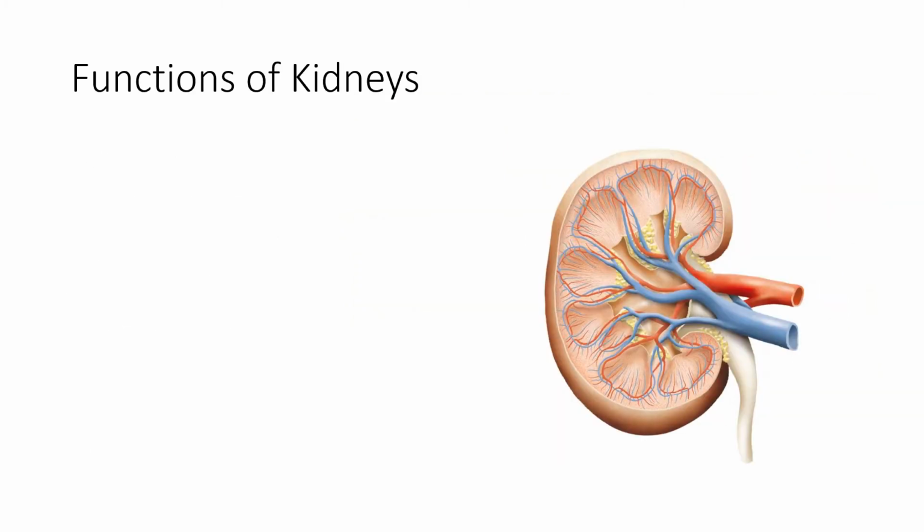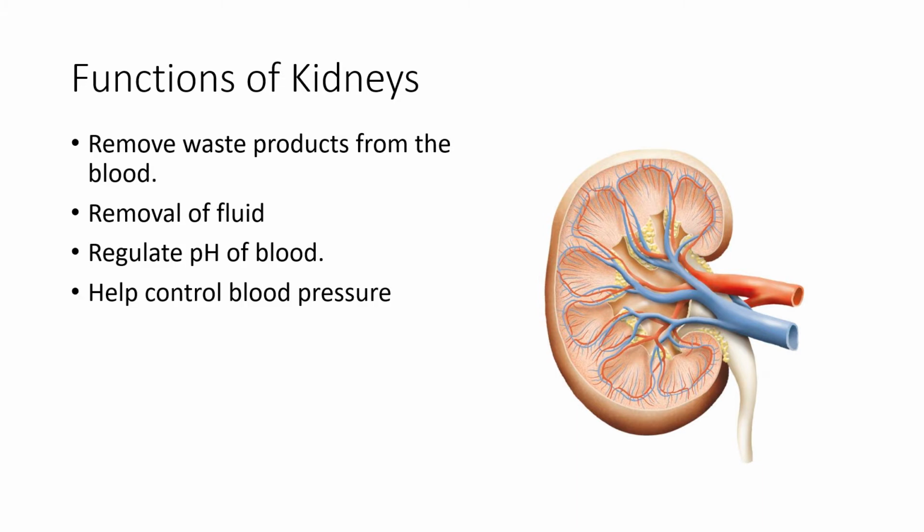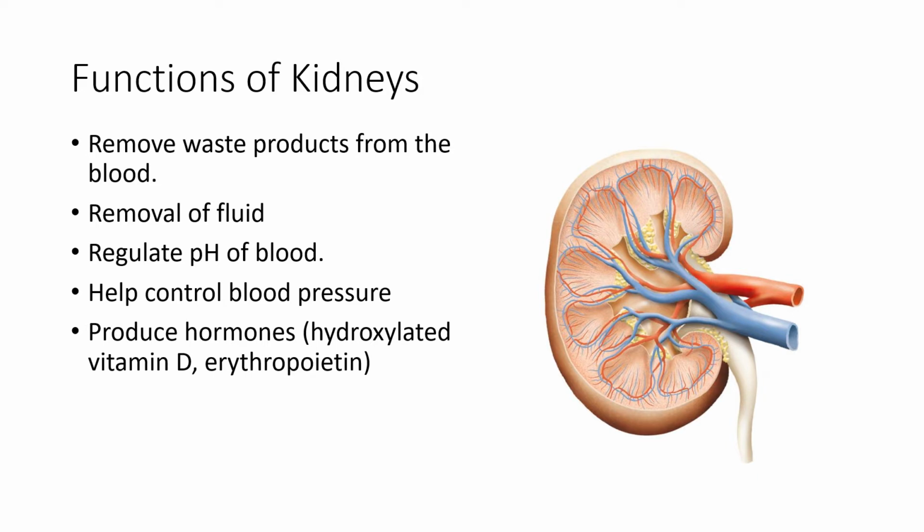So what do the kidneys do? Well, as you all know, kidneys remove waste products from the blood. They also remove fluid. They regulate the acidity of the blood, or the pH. They help control blood pressure, and they produce hormones, activated vitamin D, as well as erythropoietin, which stimulates red blood cell production.